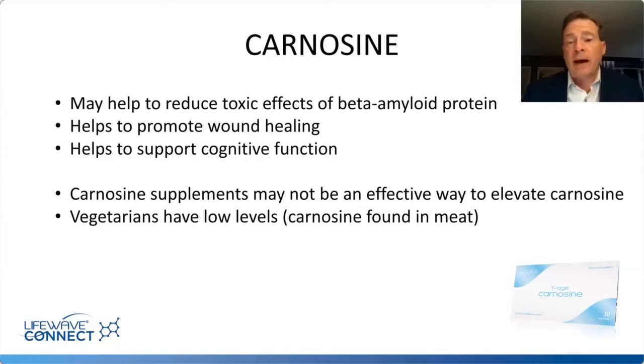Now, one final note that is important is that vegetarians notoriously have low levels of carnosine. And this is because from the diet, carnosine is primarily found in meat. So if you want to be a vegetarian, I would strongly suggest that you look into consuming beta-alanine. Beta-alanine is one of the amino acids that carnosine is made of. It's beta-alanine and histidine, but beta-alanine, or just simply alanine, is usually not found in a vegetarian or vegan diet. So you may want to supplement with the amino acid alanine to make sure that you have that amino acid so you can make carnosine.